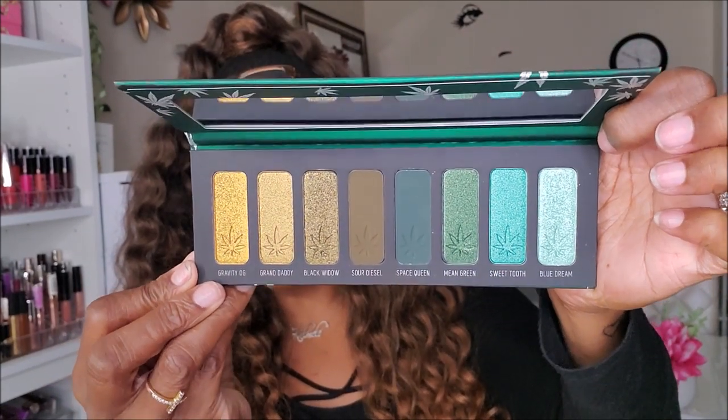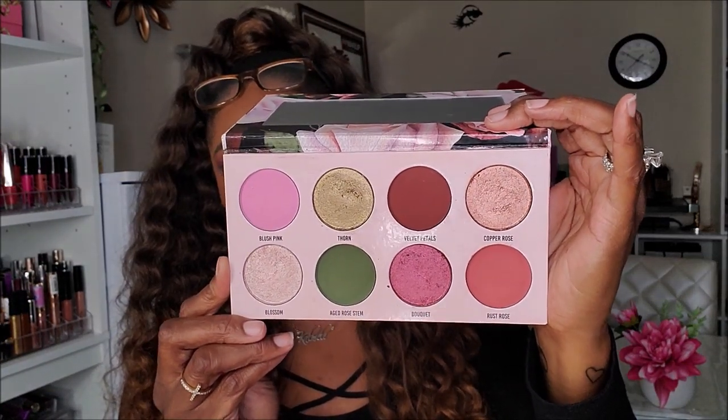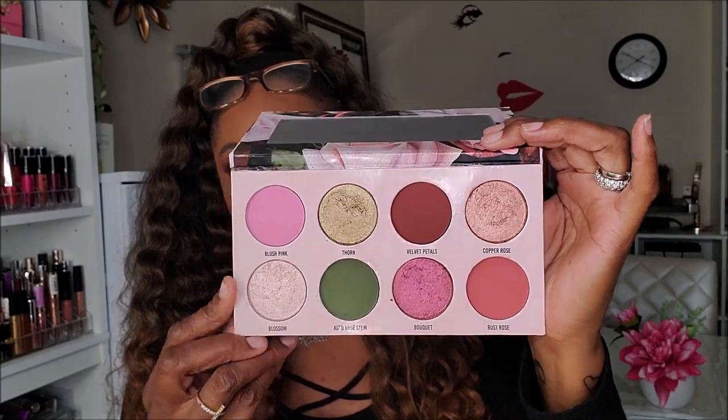Very, very pretty, gorgeous, a lot of beautiful shimmers. Next, Gimme Glow Vintage Rose. I did a look with this palette. That wasn't one of my favorite looks, but I just wanted to get a feel for the palette. So I do want to do another look with this palette. Oh, so pretty. Just a beautiful pinky rosy type look. This palette is bomb, you guys. If you're wondering about the quality, amazing.